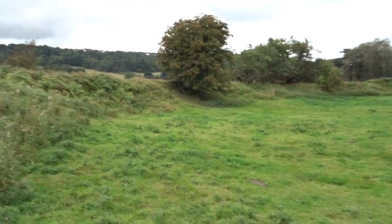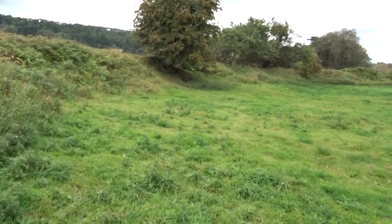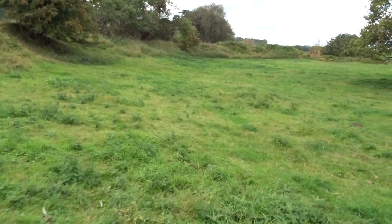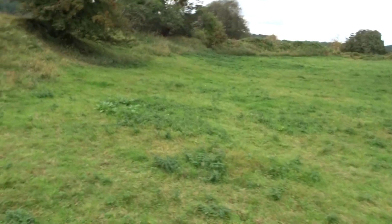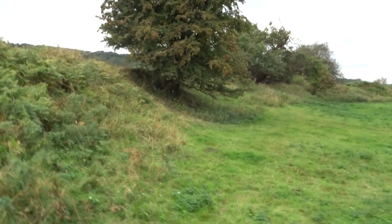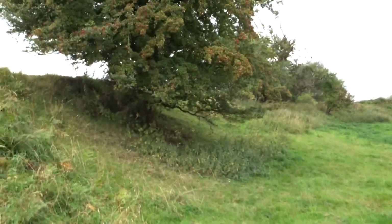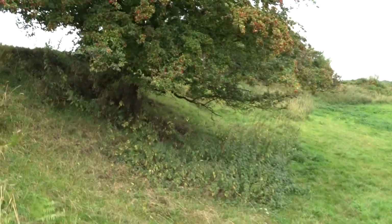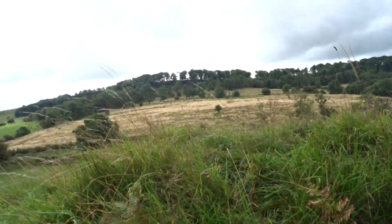I'm at Elmley Castle, in the village of Elmley Castle in Worcestershire. I'm at the castle here. It's a bit of a trek to get to it. It's in the deer park. There are signposts for footpaths around, but it's a slightly odd way to get here. There's no private signs, so I think you can get here without any problems.